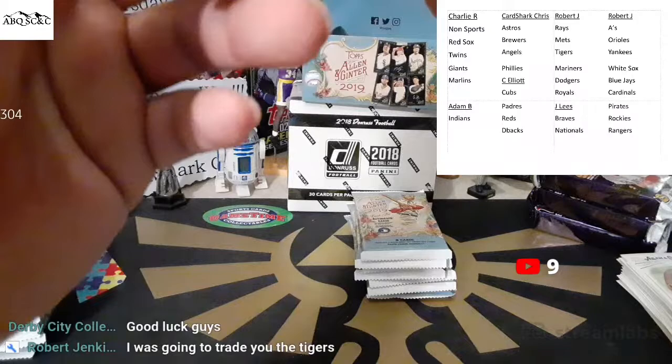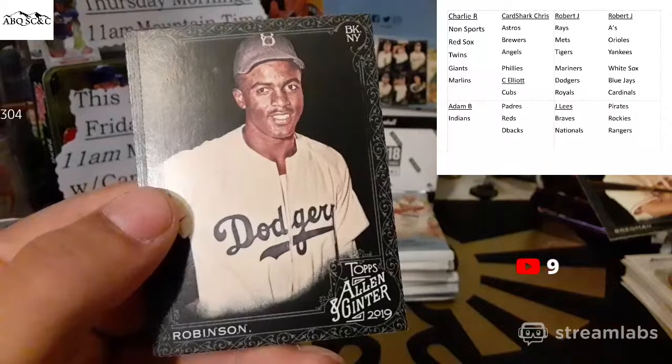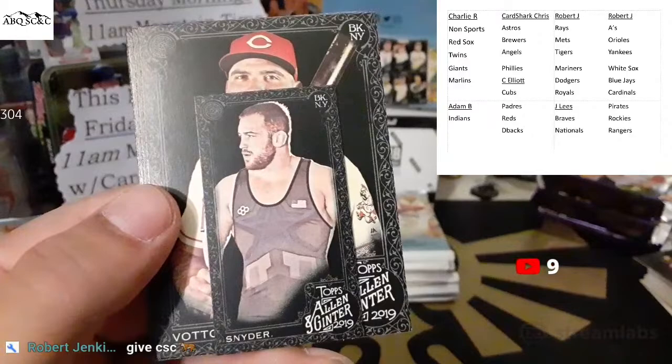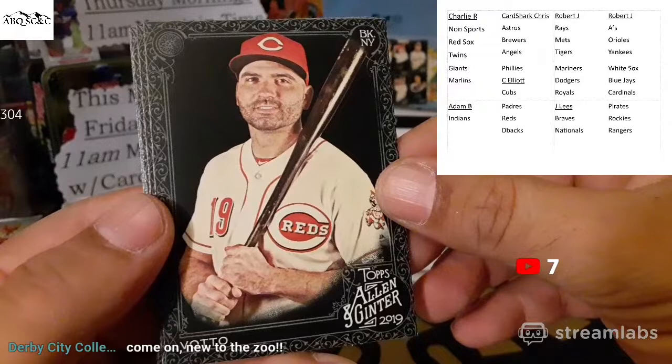Oh man. Alex Bregman. Look at this card. This card is fantastic looking. I love how the black and the white just pop against each other. Great looking cards right here. Alex Bregman. Jackie Robinson. Mini is Snyder. Snyder is an Olympian, apparently. Maybe. Let's see. Snyder is a freestyle wrestler. Joey Votto. Oh, this is a sick looking card. Joey Votto.